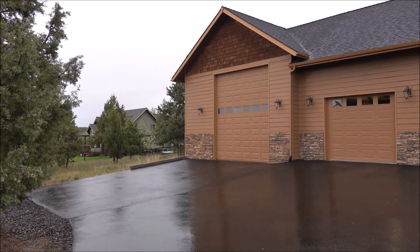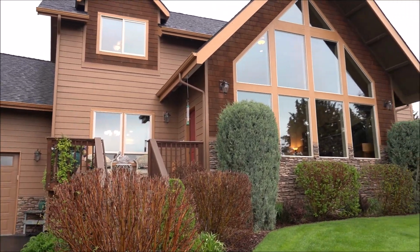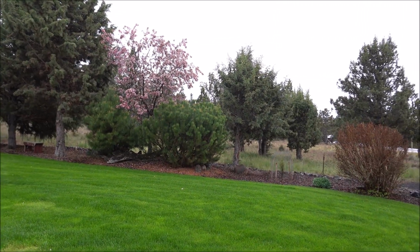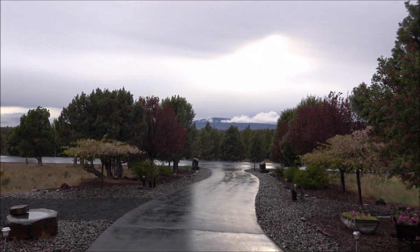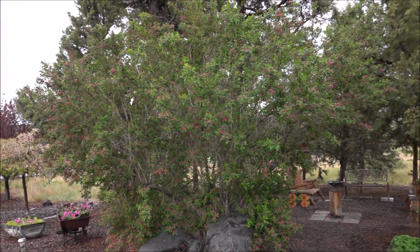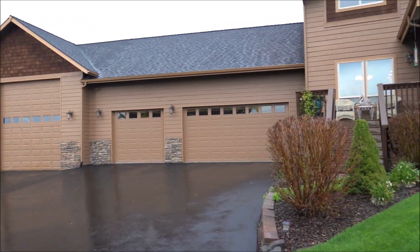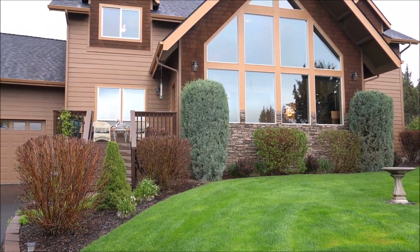The driveway is completely paved. You can see those seamless gutters. The landscaping is immaculate. The crab apple tree there is in bloom. Just a beautiful property in an awesome neighborhood with a home that's in perfect condition.